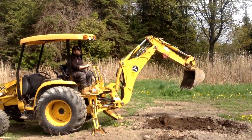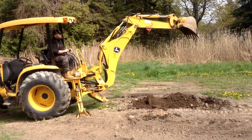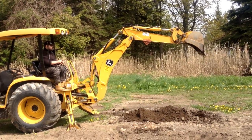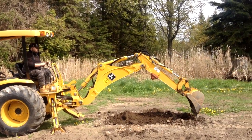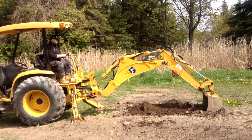Well, from chainsaw to backhoeing. Just dying to try out the backhoe. There you go. Getting used to all the controls. Ups and downs and backs and forths and lefts and rights and sidewayses and all the kinds of other ways as you can think.